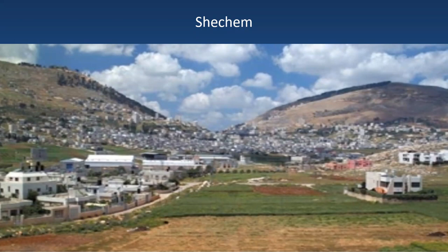The story of Jacob running from his brother, stopping here, having a dream. Bethel, the house of God, he had a dream of angels ascending and descending on a ladder. He left this place after placing a stone of remembrance there, and he headed on up to the Chaldean city where Lot, his uncle, was.